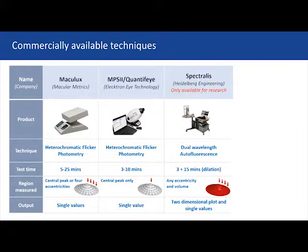So on the market now, presently, you can get the Maculux maculometrics device. It uses heterochromatic flicker photometry. It'll measure different locations across the retina, and it does so using heterochromatic flicker photometry. It takes quite a while to do the measurement, and it can be quite difficult. The MPS2 or Quantify uses the same technology. It removes one of the components, which is the peripheral measurement, which is a bit difficult. It takes between 3 and 10 minutes, depending on who you've got working, and it measures it at the central peak. The Heidelberg Spectralis is a fantastic device using dual wavelength autofluorescence. It can give you the full outline of the total macular pigments, the volume, any different location you like. It takes about a couple of minutes.